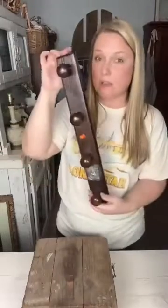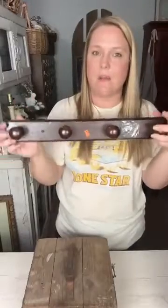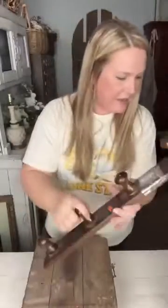I can hang it vertically. I can hang it horizontally. But these are so cute, tucked like on a kitchen backsplash. I've got a wooden backsplash. I could hang this back there and hang stuff from it. I don't know. I just liked it. I thought it was cool. Would y'all have passed that?